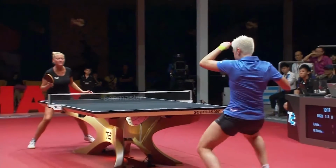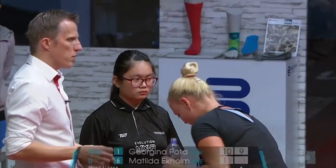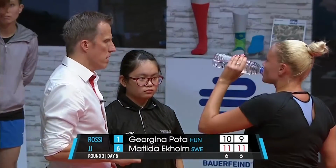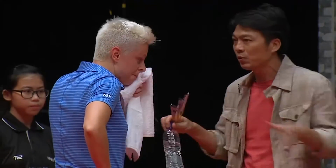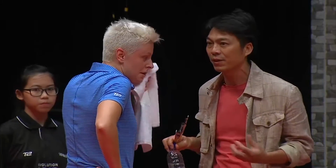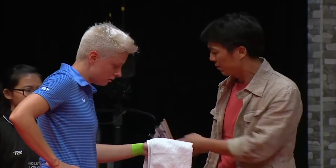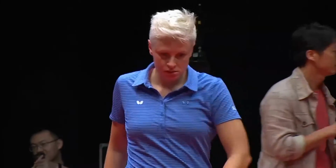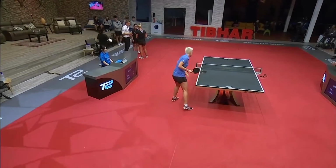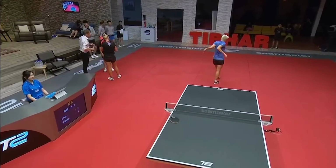It's a great service from Ekholm, changing up, playing long and direct into the Pota forehand. Keep away from the body is the advice from JJ, Jiang Jialing. A little bit lower, not too high, this one.